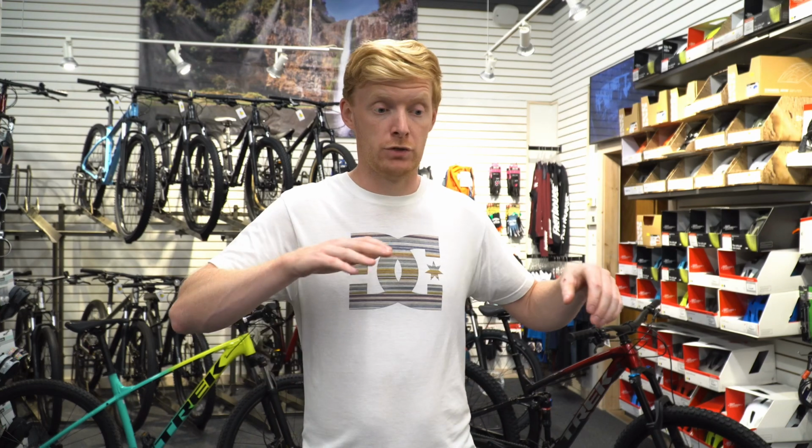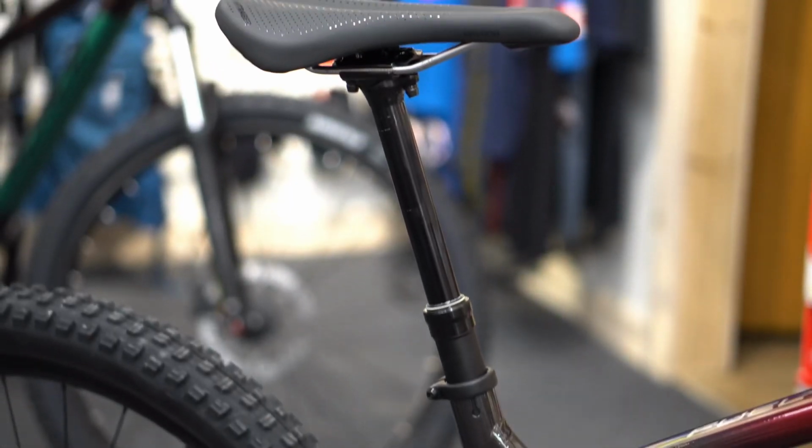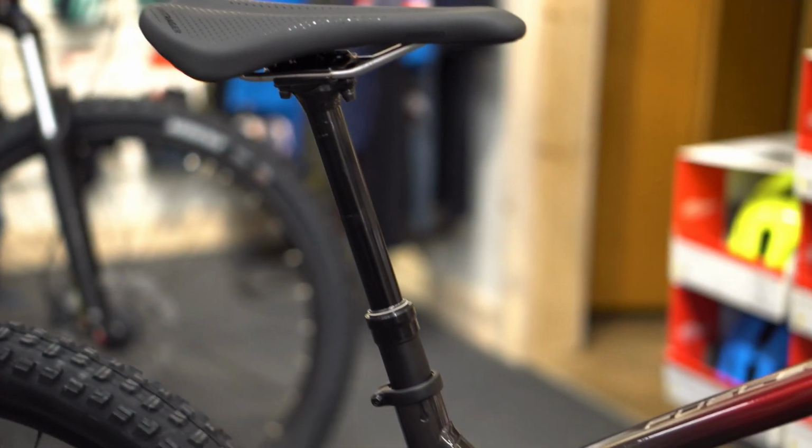Another little detail is the dropper post. Now, this is one of those things you can add, but it does not come stock with the Trek Marlin 5. A dropper post is a post which works just like an office chair. You push a switch, you put the weight on it, it goes down, it's out of your way. It feels so good. You can really get more motion through the bike. You can get back over your rear wheel and push the bike forward over obstacles, downhills, rough terrain. It really makes a difference.